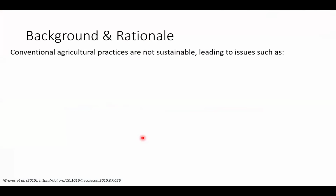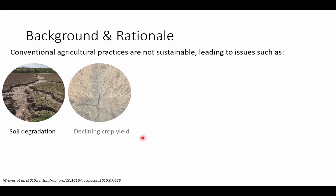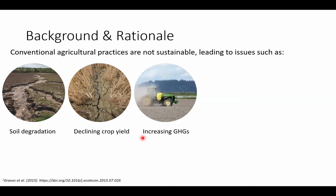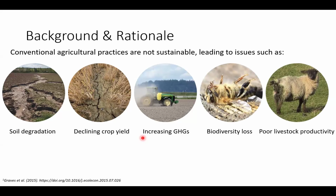So there's a little bit of background to our research topic. Obviously, as we know, since World War II, there has been a bit of a disconnect between arable agriculture and livestock agriculture. In particular, arable agriculture has predominated in the east of the country and livestock in the west of the country. And that specialisation of the two farming systems is really driving a lot of the environmental issues that we're seeing today. So the overuse of agrochemicals to maintain yield, and the monoculture cropping techniques that we use because they are highly efficient, also lead to major issues such as soil degradation, declining crop yield, a lot of greenhouse gas emissions associated with N fertilizer use, biodiversity loss from pesticide and herbicide use, and poor livestock productivity, predominantly in the west of the country, where sheep are grazing the same fields over and over, and you're getting that parasite burden building up.